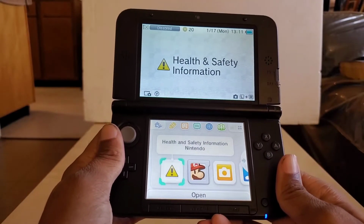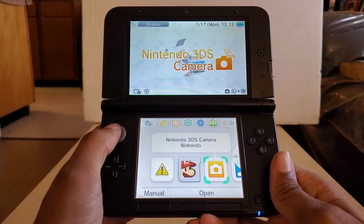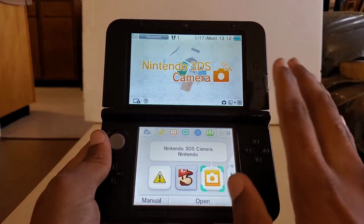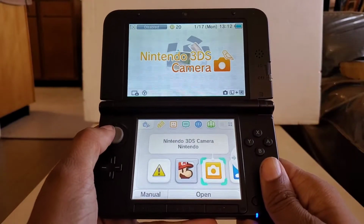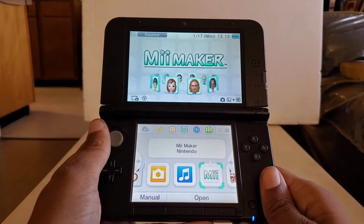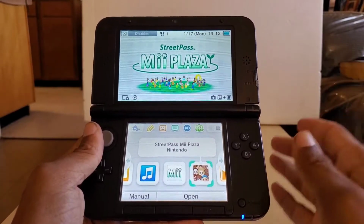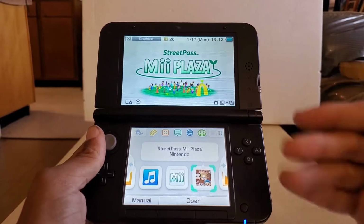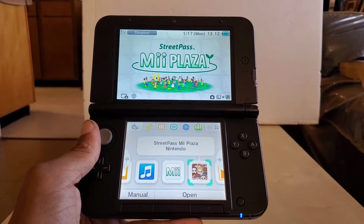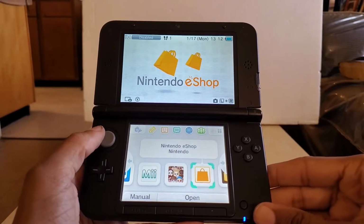You got your health and safety information here. You got the game slot. You got your camera, which is not that great. It's a little bit on the fuzzy side, but you can still see what's going on. You have your Nintendo 3D Music. You have your avatar maker, your Mii Maker, if you will, and the Mii Plaza. This is where you meet all the people who have purchased a 3DS or a 3DS XL, and you meet them in the plaza, you connect with them, you play whatever games they probably have on hand.